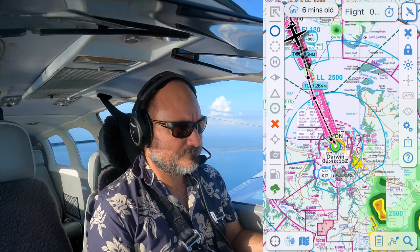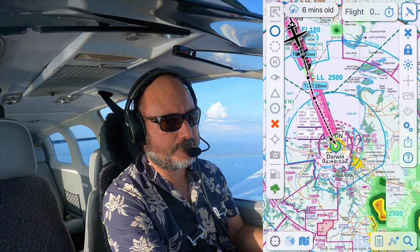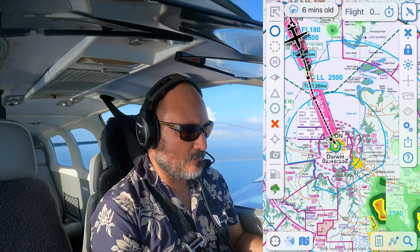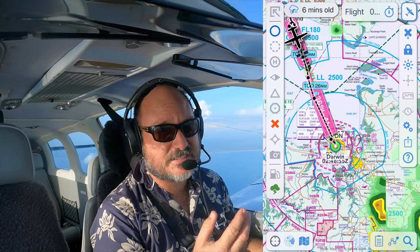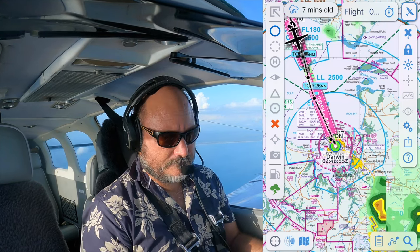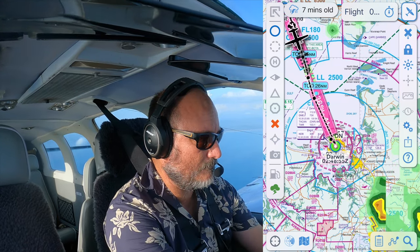Alpha Victor Foxtrot, squawk 4600, send details. Squawk 4600, Alpha Victor Foxtrot, Chieftain, maintaining 2,400. Received Kilo, TPAB, Lazo. We've leveled off. The aeroplane takes a little while to level off as well, so don't rush this. Take your time leveling off the aeroplane. You want to do it right the first time. Clear to Darwin Jacker Junction, lead point 3,500. Clear to Jacker Junction, lead point 3,500, Alpha Victor Foxtrot.